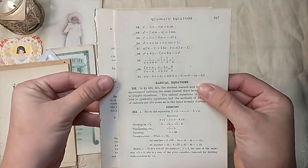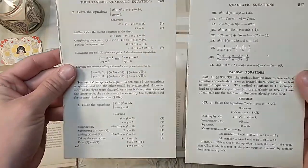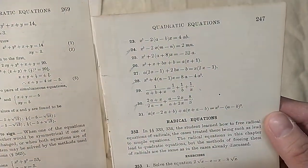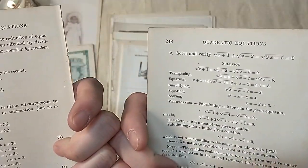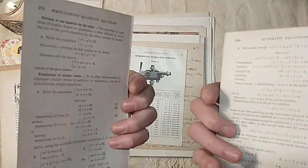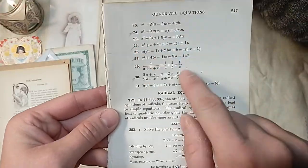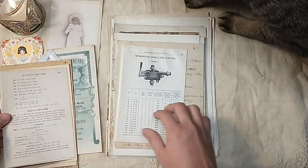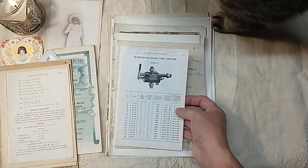Next up, this is from a 1915 algebra book, which I thought was cool because you just get some really cool writing in here. I think these would be good for collaging and stuff like that. I don't do too many of these book pages. I tried not to go for just plain book pages, but I thought the numbers and stuff were kind of cool in this one. So that's a 1915.